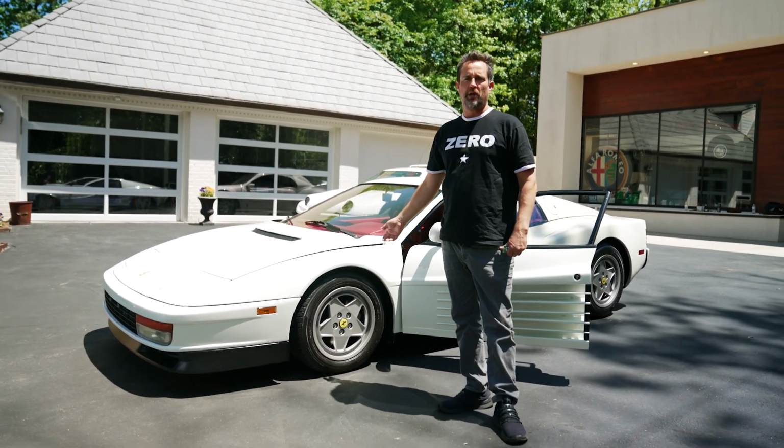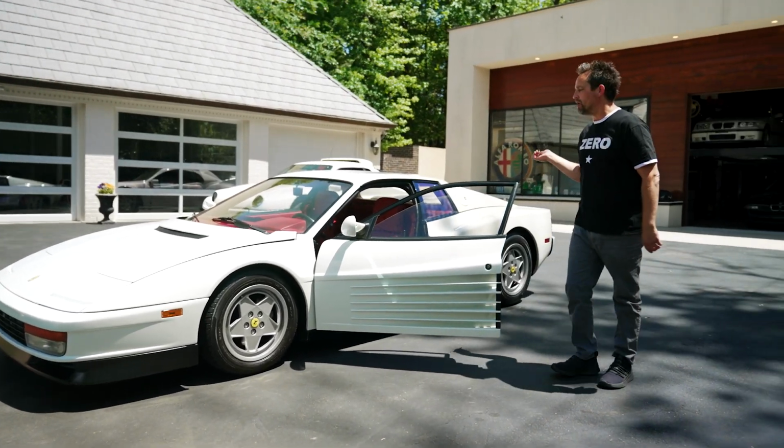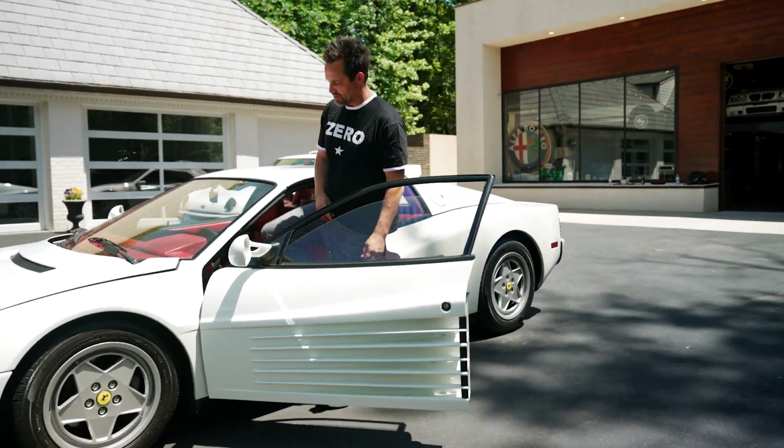So we'll go for a spin and show you some of the inside and some of the sounds, but I'll give you a quick startup here of how it sounds when I first crank the car.